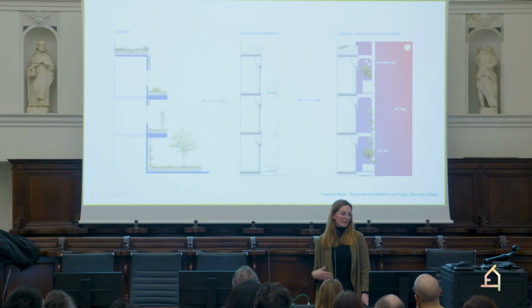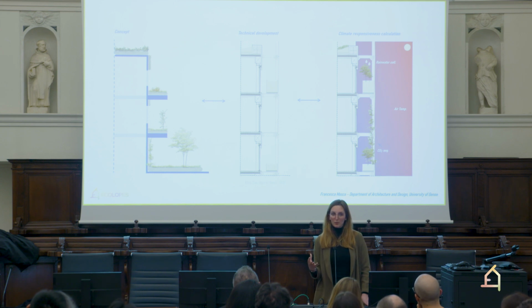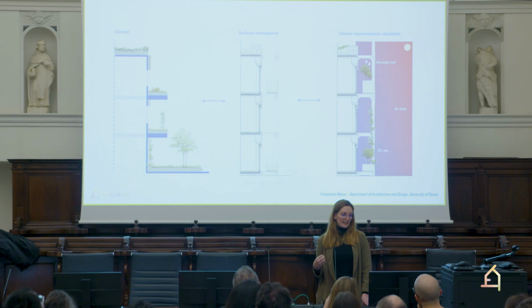And these three aspects are strictly related, because as you can see in this diagram, we can start from the concept, which is actually the level of detail that we are achieving now with ECOLOPES, with the technical development, which is also really important. And through the technical development, we are able to understand, for example, which kind of materials we can use to develop these solutions and to implement them, which kind of structure we need, the costs of the solutions to be implemented, and the related impact.